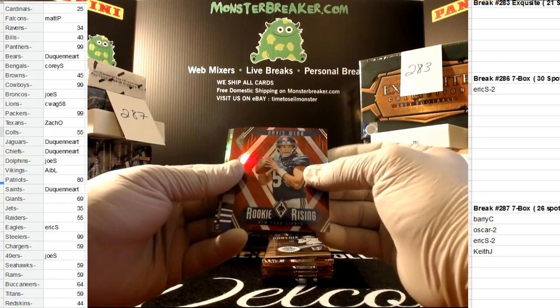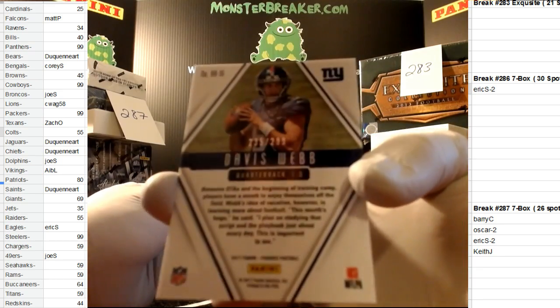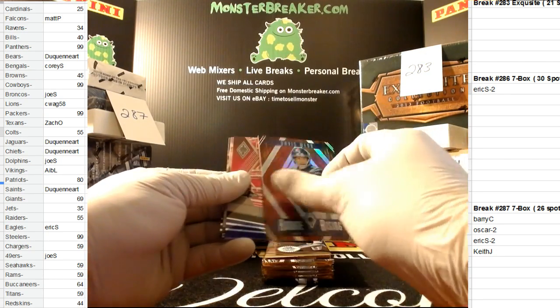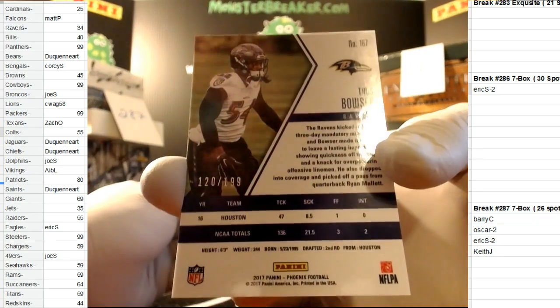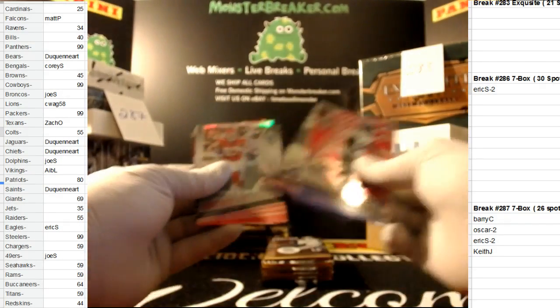Davis Webb for the rookie rising for the Giants. Number 235 of 299 for the Giants. Bowser for the Ravens, 120 of 199.